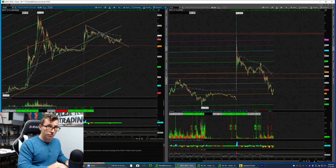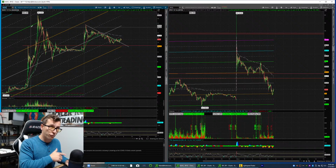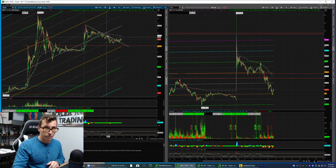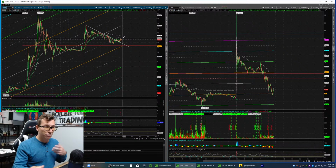Something else to consider is SGOC. This is a stock that ran from 2 all the way to 18 on Friday, but it's also running on no news. So I feel like this is something that you should be very careful with if you're watching it on the long side. You might want to be optimistically bearish, and that's really just because it's overbought and it doesn't have any news in which the stock is actually running or related to. So kind of sketchy in that regard.